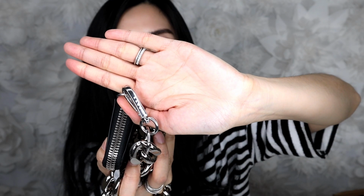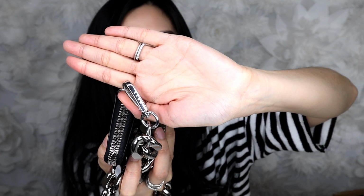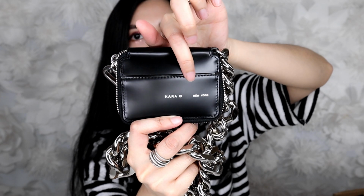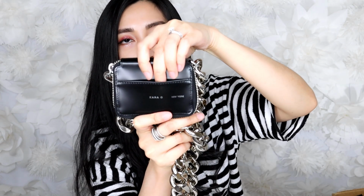It has clips on the side. Okay, so I hope that's zooming in, and as you can see, it says Cara on the clip itself. That's the brand of this handbag. In the front of the wallet, it says Cara New York right there. And in the back, just like this, it has one slip pocket in the front right here. And then inside, you can unzip this by going this way with this zipper.